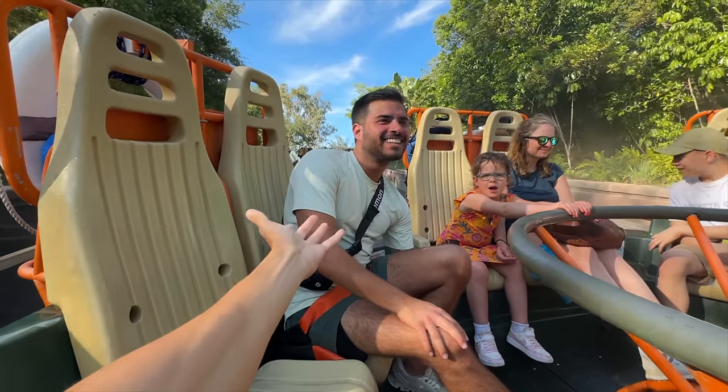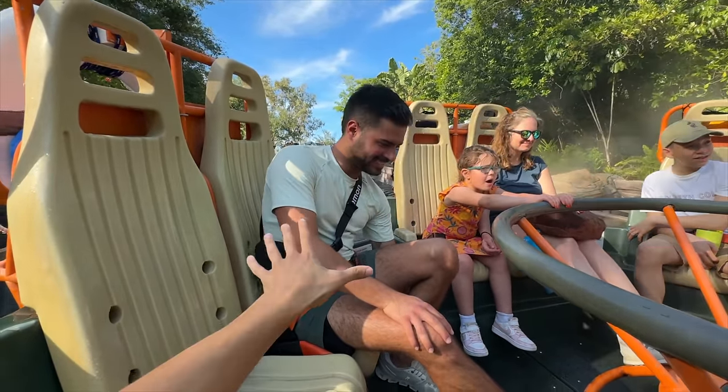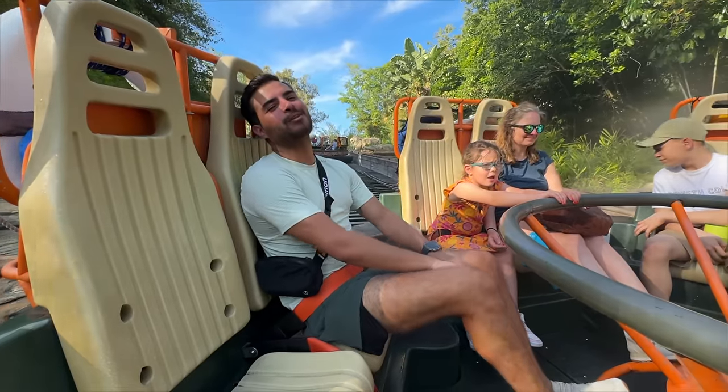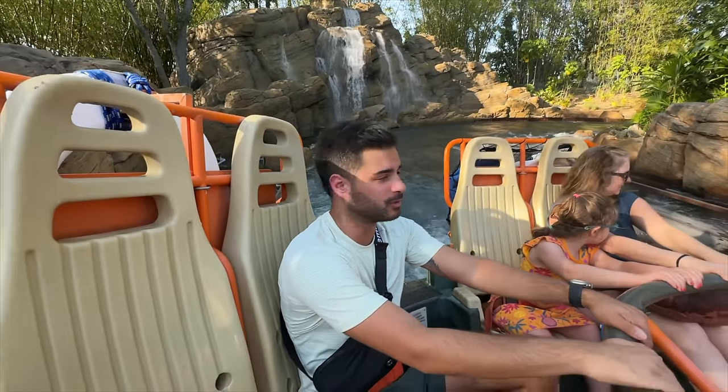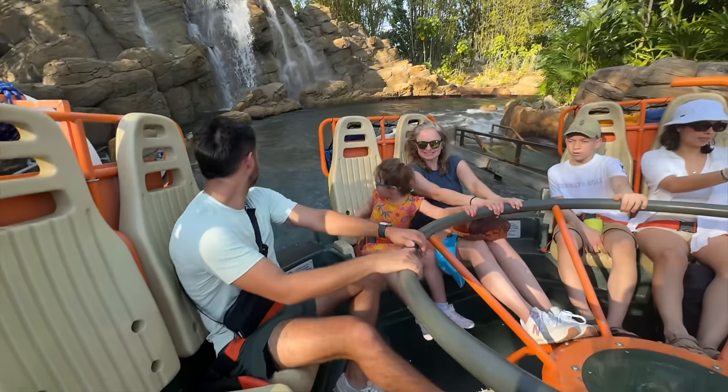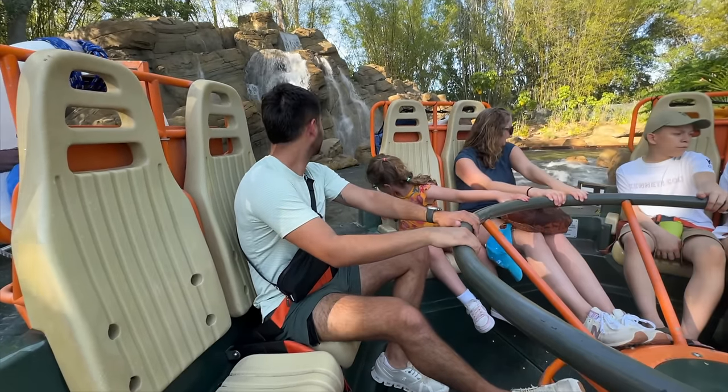We could have gone Flight of Passage, but it's okay, I'm happy. I haven't been on this ride in a minute anyway. I just don't want my shoes to get wet. From what I remember, you don't get too wet on this ride, but it's been like 2 years since I rode this, so who knows. Slow start, not bad.